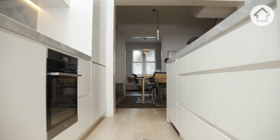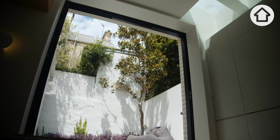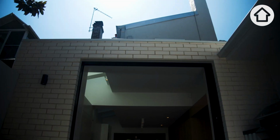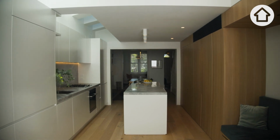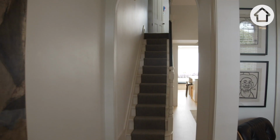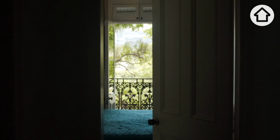By having the large sliding doors, it almost looks like a picture frame out the back to the courtyard. At our firm, we have access to interior architects and create these wonderful homes where the interiors complement the exteriors and vice versa.